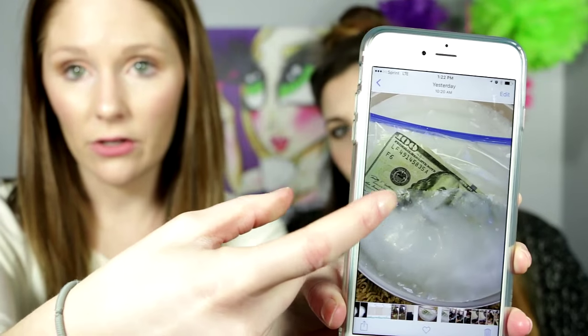And my sister gave me like $100 towards them. So she literally gave me cold, hard cash. Literally. You should show the picture. I don't know if you can see this, but it is literally cold, hard cash. Like, if it'll focus, it's a $100 bill in a big bucket of ice. So it is literally cold, hard cash. I had to let it thaw. So that's what she gave me.